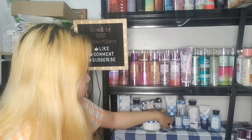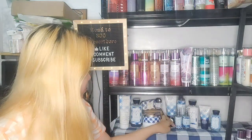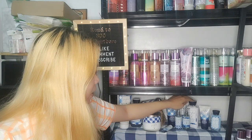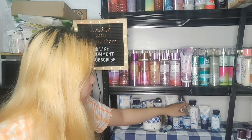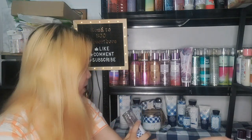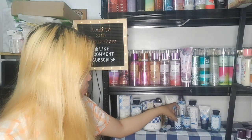I also have the ever reliable hand cream, which I believe is already halfway through because I always have this in my bag. I have the full size cream, the full size mist, and the full size lotion, and I actually have 2 travel sizes because, as I've said, I travel a lot. The old packaging is what I have been using. I haven't used the new packaging yet, but let me just spray this on me to remind myself of the scent. But yeah, that is my collection of Gingham.